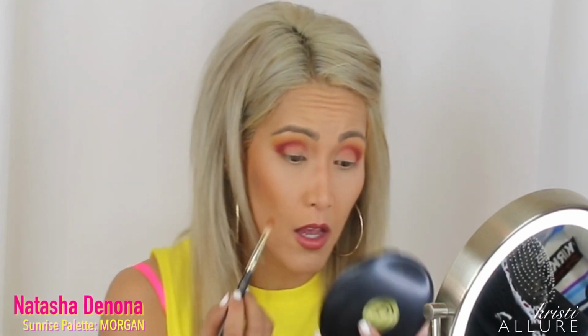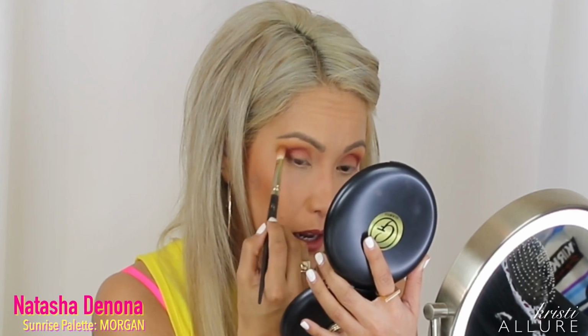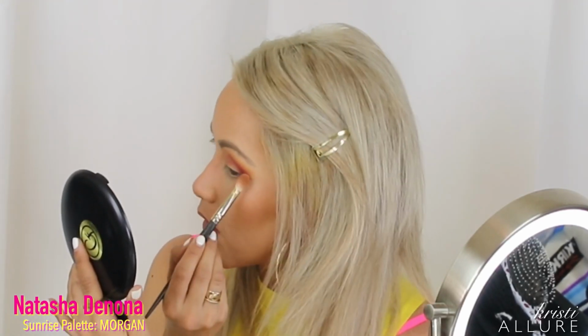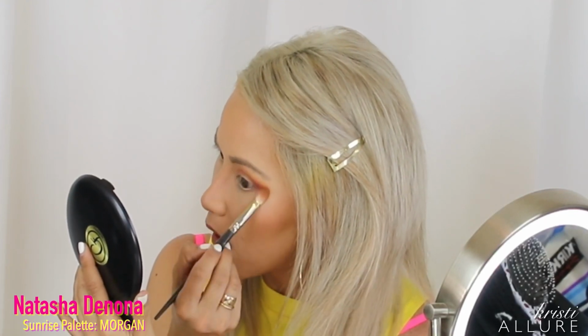It's insane. Now I'm going to take my Smith 235. You guys know I love this brush. I'm going to go back into Morgan, okay? And I'm just going to take that and really tie in that citrine to the pink color Glory. Just like that. See how it's creating a gradient effect that way? And do the same thing on this side. Just take it in there. Just like that.